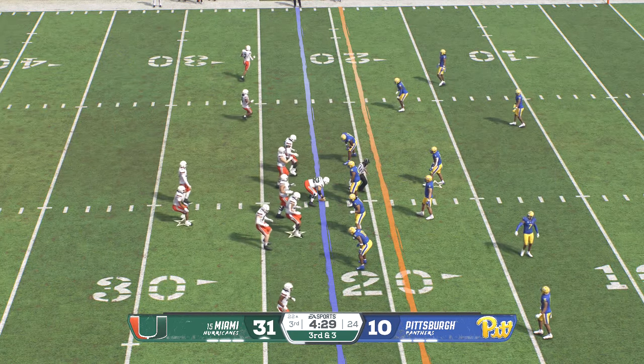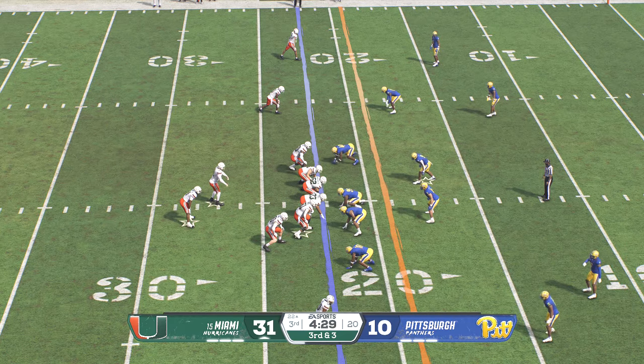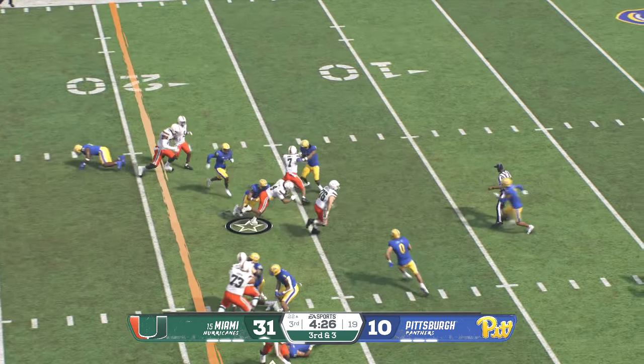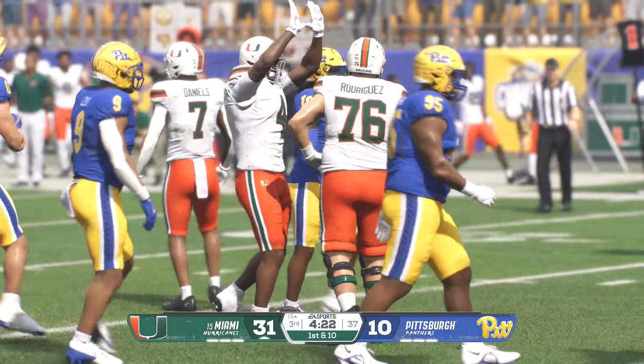Now it's 3rd and short from the 22. You expect this is 4-down territory. Let's see what they do on 3rd down. Can he make it to the marker? They make the tackle, but that's enough to set him up 1st down at the 15.